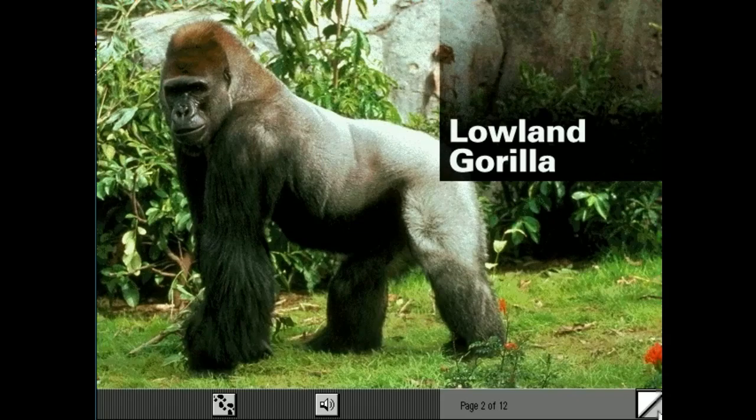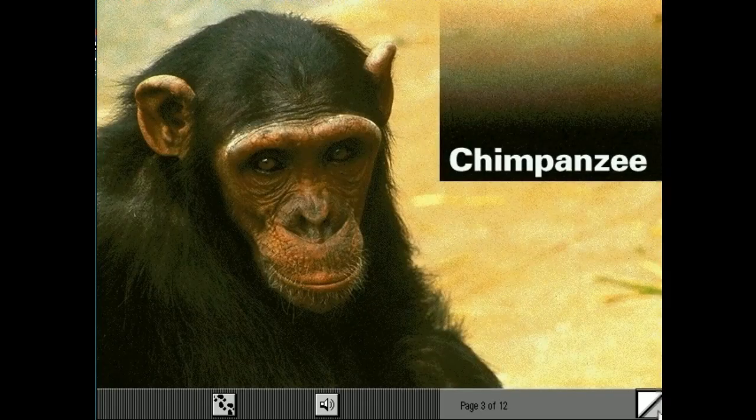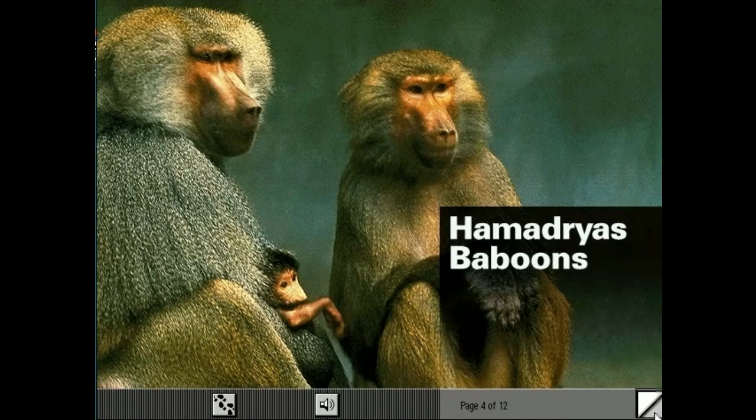Acting just like any human baby, this three-year-old gorilla is upset because the others have left her alone. In the wild, these gentle, shy animals are actually hunted for souvenirs, and that's why they're an endangered species. Another of the great apes is the chimpanzee. Other members of the simian family include baboons. They're fiercely territorial and will challenge any intruder.